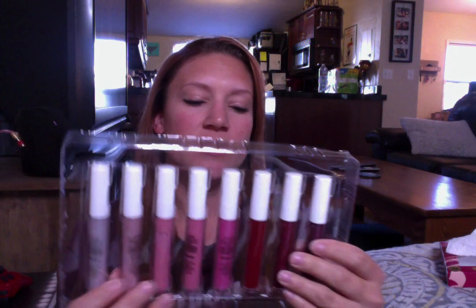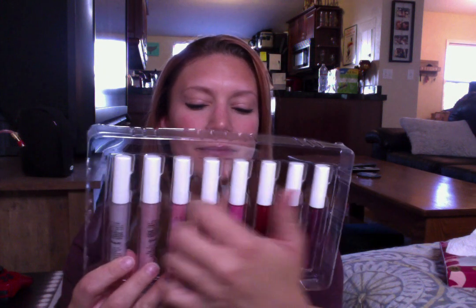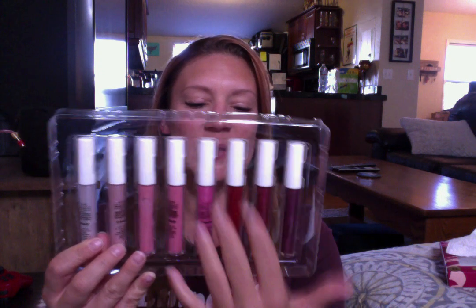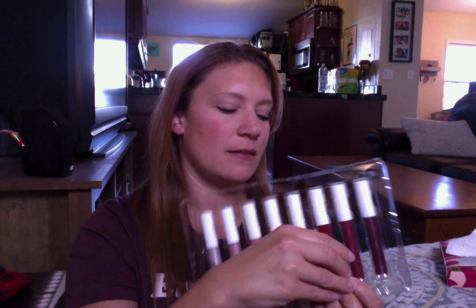Definitely different. Really getting a lot more coloration out of these lip glosses. So we're down to the final three, and these ones I think are going to be a lot darker, it looks like. Down to this one here. It has a lot more of a red kind of undertone, dark red, almost brownish kind of coloration.